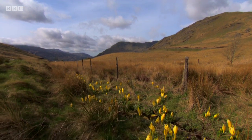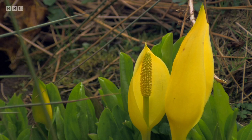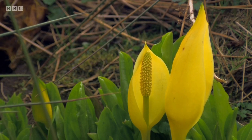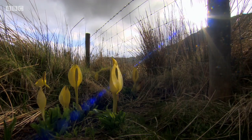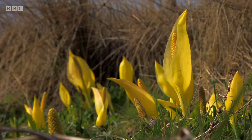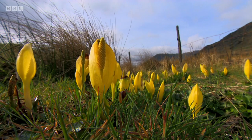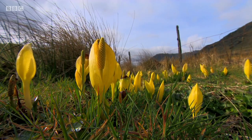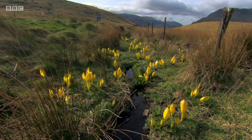Skunk cabbages growing in gardens are dropping their seeds into streams and ditches. The seeds float off into the wild, where they germinate, and the plant flourishes. The problem is now so bad that it's in danger of being out of control and overwhelming our landscape. There's even a colony romping away in Snowdonia, where it has no problem thriving, as it has an uncanny ability to thermogenesize, or generate heat, up to 35 degrees, so it can melt its way through ice and flower while the ground is still frozen.